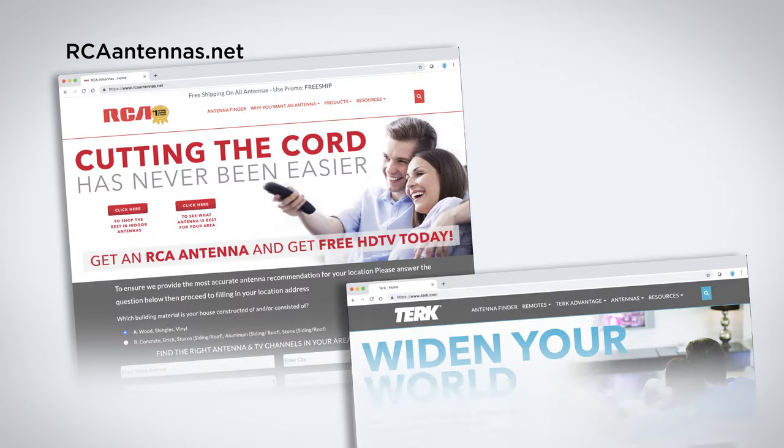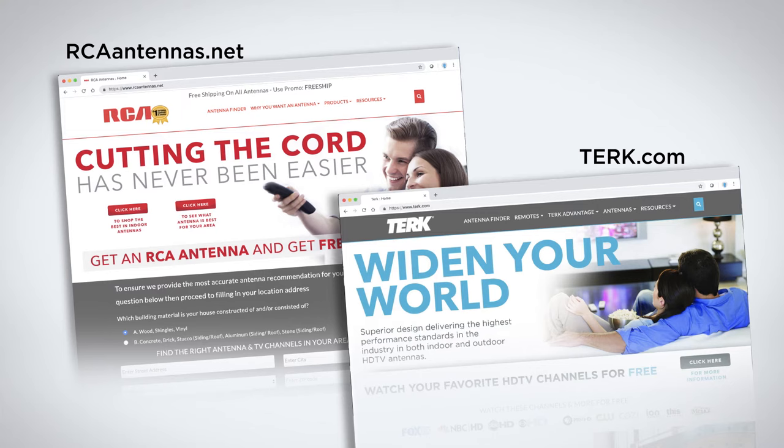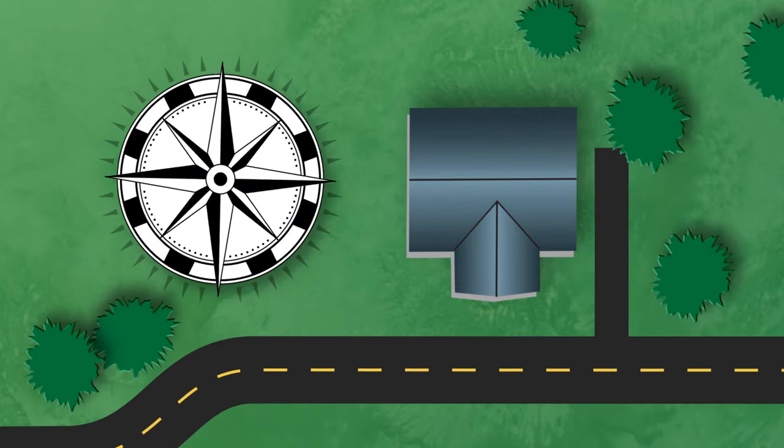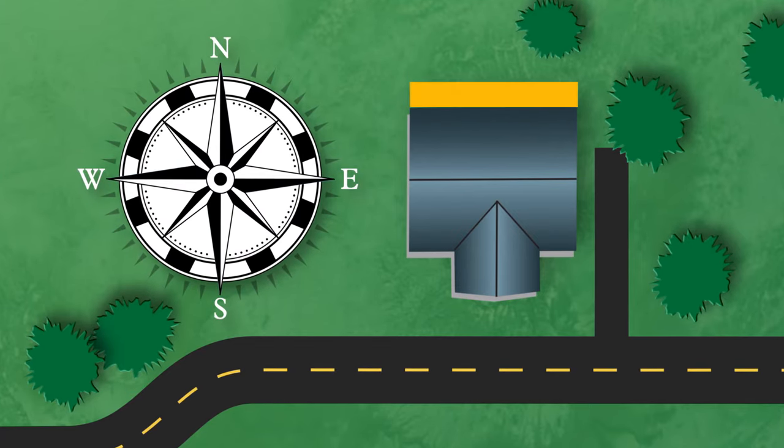The other tool you can use to locate the direction and distance of broadcast towers is the website for your antenna brand. First, you need to understand which side of your home faces north. This is important in determining where to place your antenna.